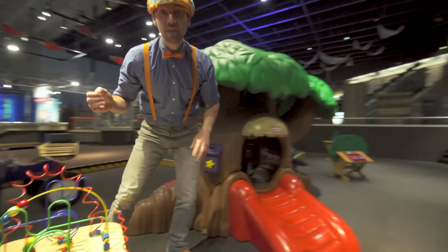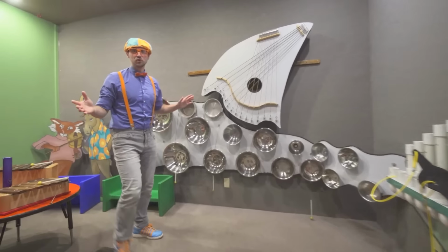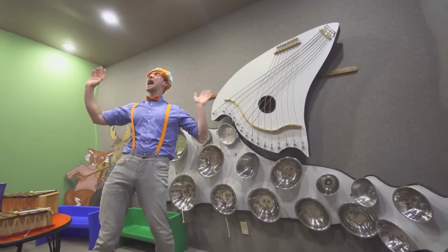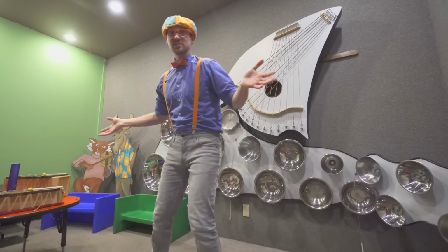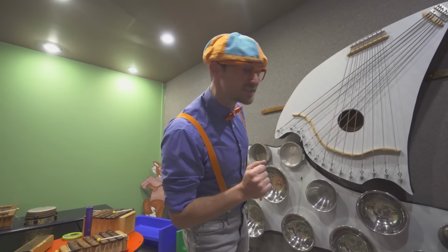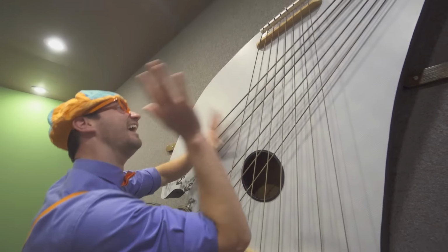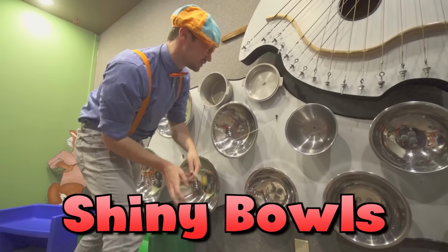Oh, the noise room. Come on. Whoa! This is a room that you can make as much noise as you want. First thing I'm gonna do is yell. Use the things around us to make some noise. And if we're lucky, maybe it will sound like music. Ooh, look, some shiny bowls.